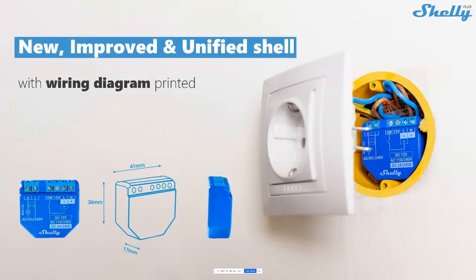Now, you're already used to the bright, colorful enclosures of Shelly relays, each of them a slightly different shape or size. We're still going to have the bright colors, so it's easy to tell them apart, but now the enclosures for all Plus line relays will have a uniform form factor. In addition, the wiring diagram is printed right on the enclosure. When you're installing, you've got a screwdriver in one hand and your Shelly in the other. You don't need to try to juggle your phone or a sheet of paper to see how it's supposed to be wired.